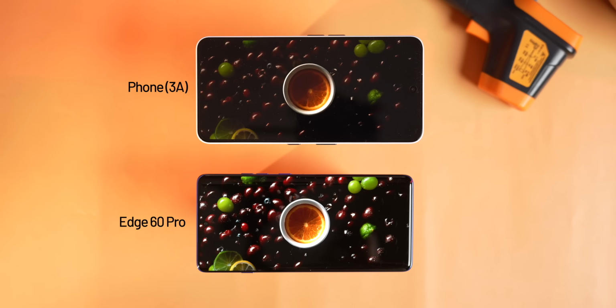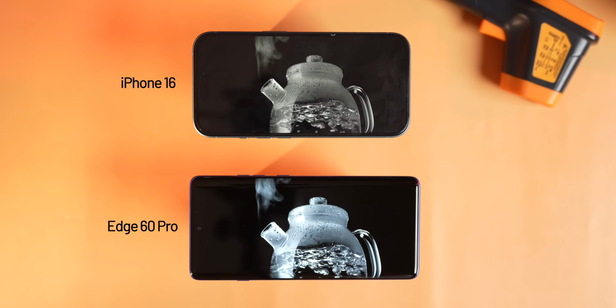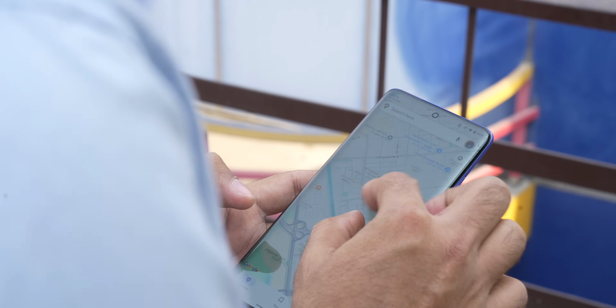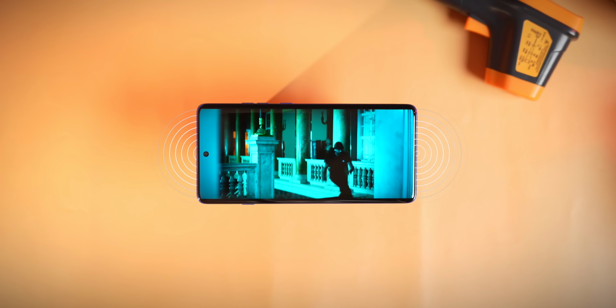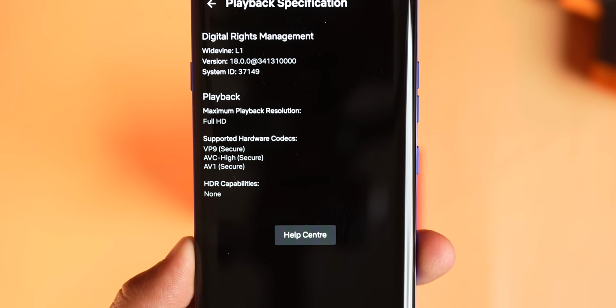See, if you see side by side with the Nothing Phone 3A, the display here on the Edge 60 Pro is brighter. Even if you compare it with the iPhone 16, the Edge 60 Pro display looks so good here. Even using the phone to book rides and navigation outdoors, the phone is pretty bright. Also, Motorola is still offering stereo speakers. The display supports HDR on YouTube, but you don't get HDR support on Netflix.